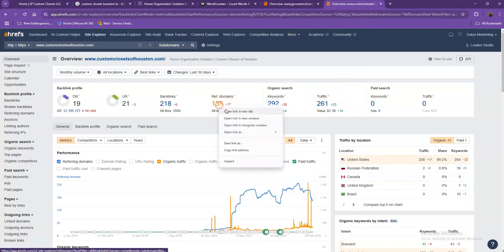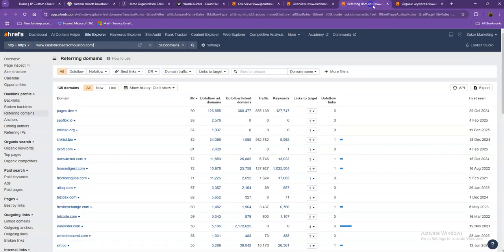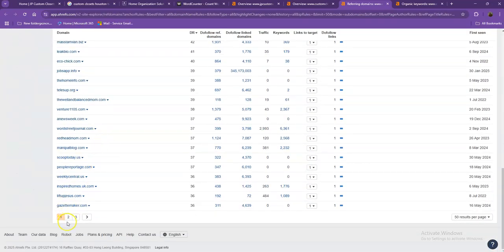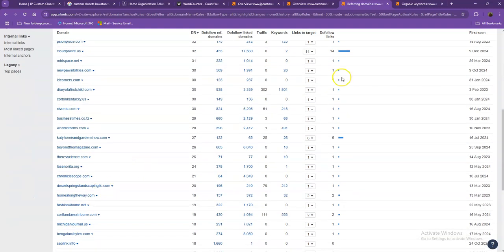Let's go ahead and take a look at the strong backlinks and the keywords that your competitors are using. And let's discuss the importance of this too, especially in making your website stronger and better. Starting off with the referring domains. These are all the directories they're currently listed on that bring them a lot of attention and a lot of traffic. That's why they're also ranking higher in the searches.